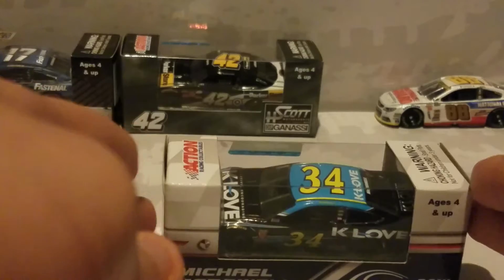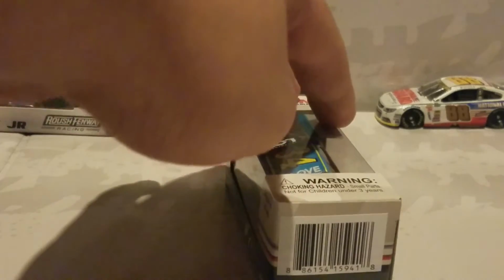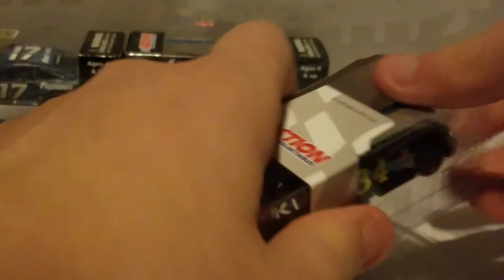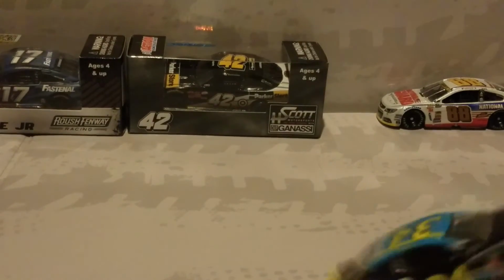I gotta get through these kind of fast. 34 Michael McDowell, really wanted this car for a very long time. K-Love 2018 car, very nice car. Love it, love it, love it. Try to keep going on a roll with these if I can. There we go. Now this one did somewhat give me a problem getting open. Oh yeah, this is nice. Oh man, I love this car.